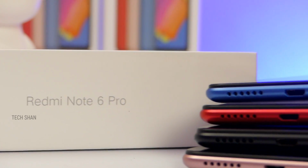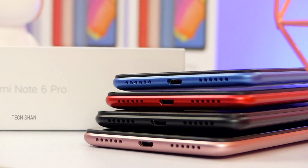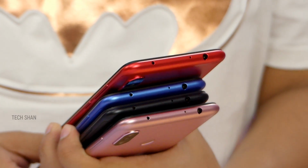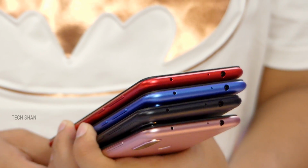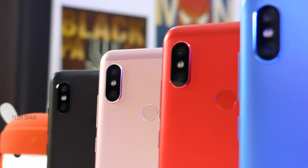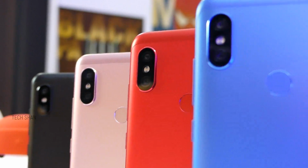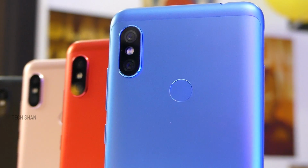Bottom, the speaker and microphone grills, along with the charging port in the middle. Top, you have the 3.5mm headphone slot, secondary mic and the IR blaster. Good that the 3.5mm slot is not removed. Back, you have the dual camera setup, 12 megapixel primary and a 5 megapixel depth sensor with dual tone flash. And then the fingerprint sensor in the middle.